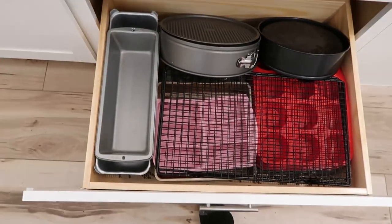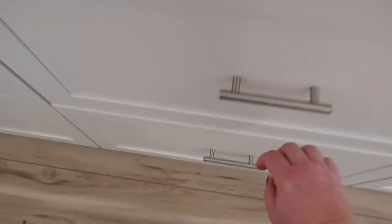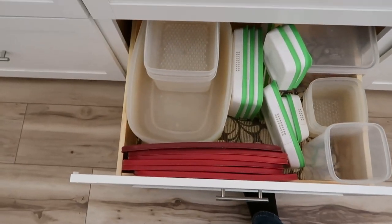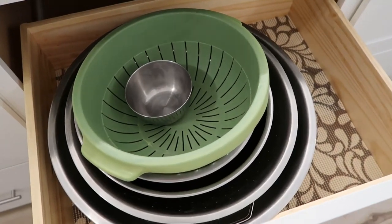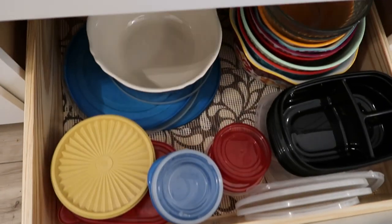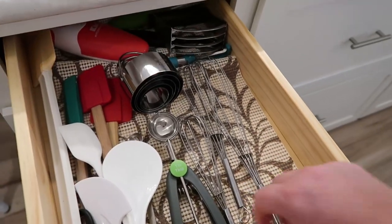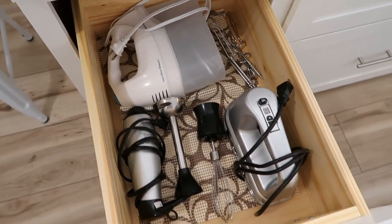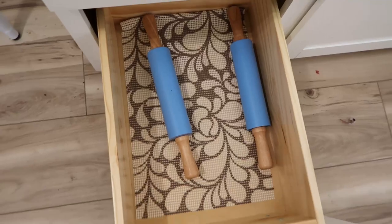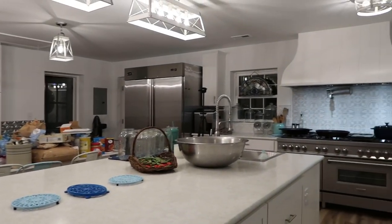And then the baking drawer. And then my immediate need item drawer is what I'm thinking of with that. And then I have some plastic containers in there. And then two colanders and my metal bowls. And then some more plasticware and glass bowls, storage things. And then here we have the haphazard baking drawer. And then the mixer drawer. And nothing much down there, just two little, basically kid rolling pins there. That's how things are looking right now.